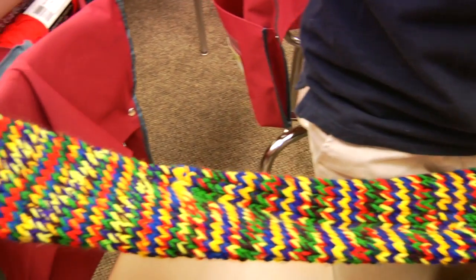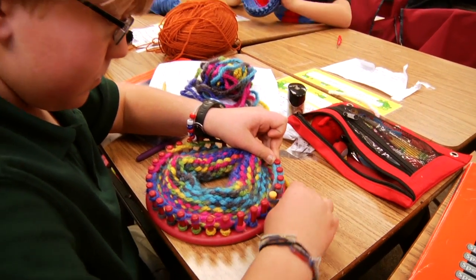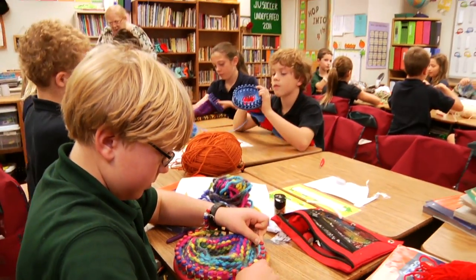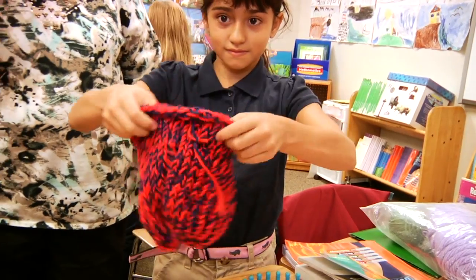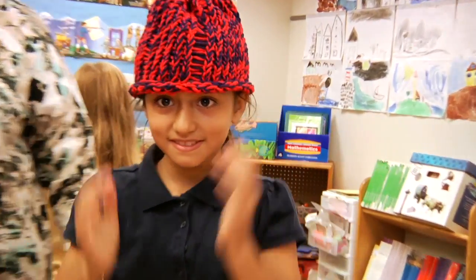It's about being patient. It's about being consistent. But in the end, it's really about the joy of learning a process and feeling really good about completing something and giving it to someone.